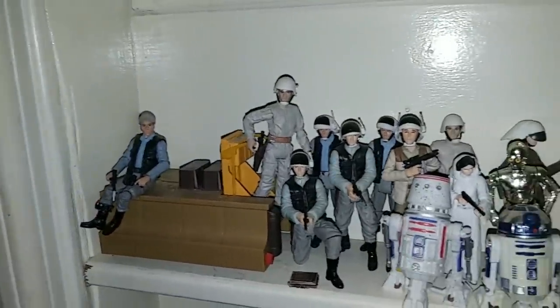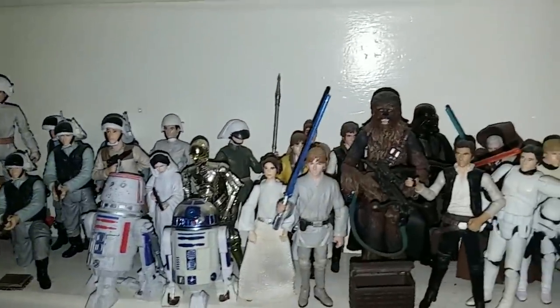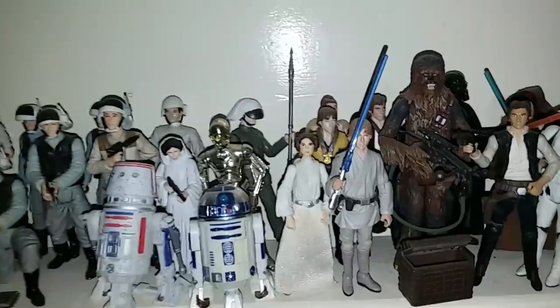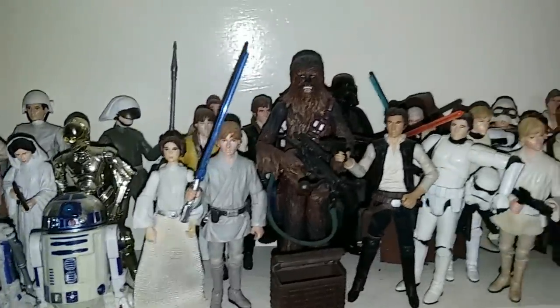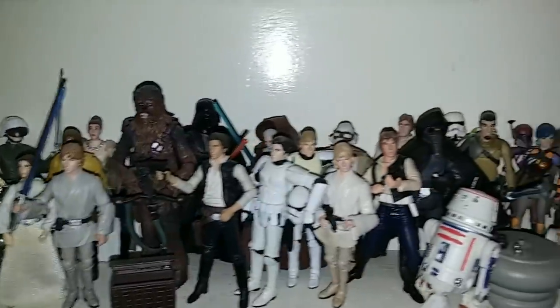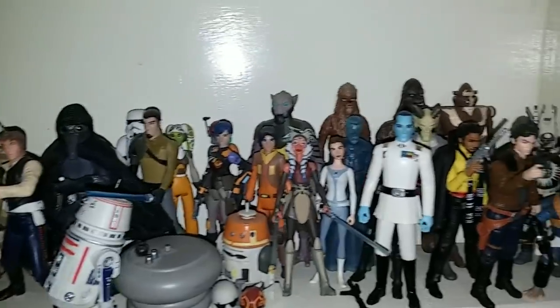So here's my Rebels from A New Hope. Good guys from A New Hope. We really need a new Leia. Oh my gosh, we need a new Leia. That Leia is 16 years old. We need a new Leia. And then right there, kind of transitions into Rebels.